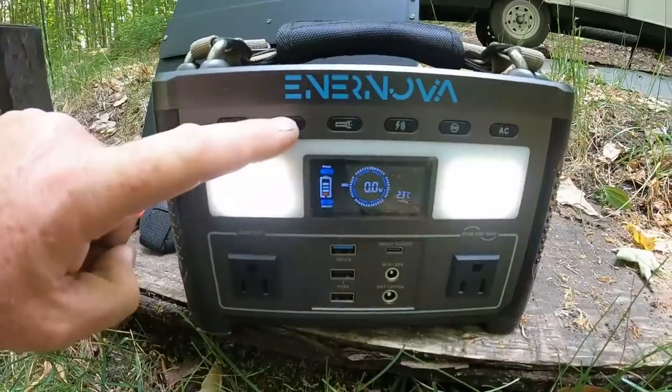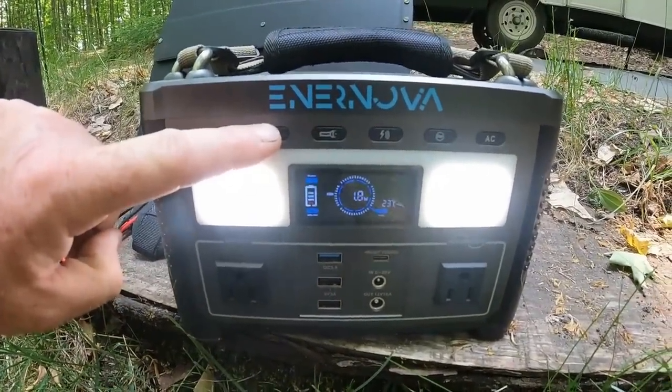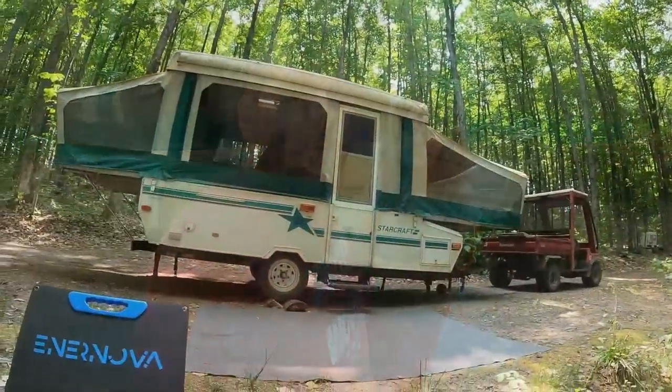But it's nice to have a little bit of power so you have light. Yeah. And you can charge your phones. If you don't have a battery on your RV or trailer, it dies, which happens if you stay for more than a few days. Yeah. This is a good solution. So we're going to show that to you. Give us a few minutes here and we'll start this little fun day at camp.